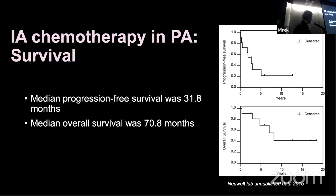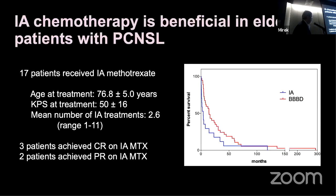The median progression-free survival was 31 months. The median overall survival was 70.8 months. So that was IA platinum-based chemotherapy. And now, intraarterial alone is better than nothing. But in older patients, even with blood-brain barrier disruption, we don't do real well in patients that are more than 75 years old.